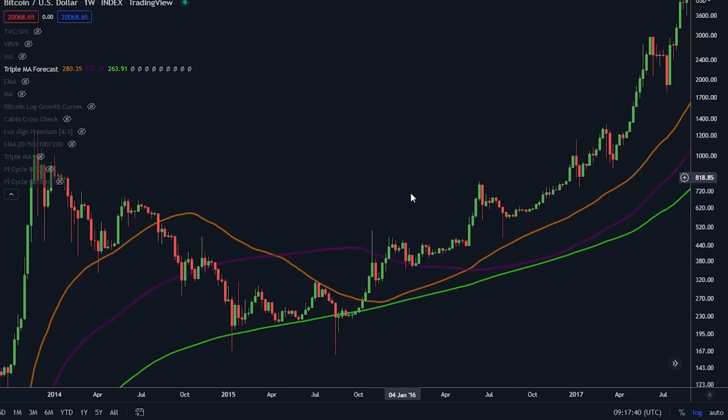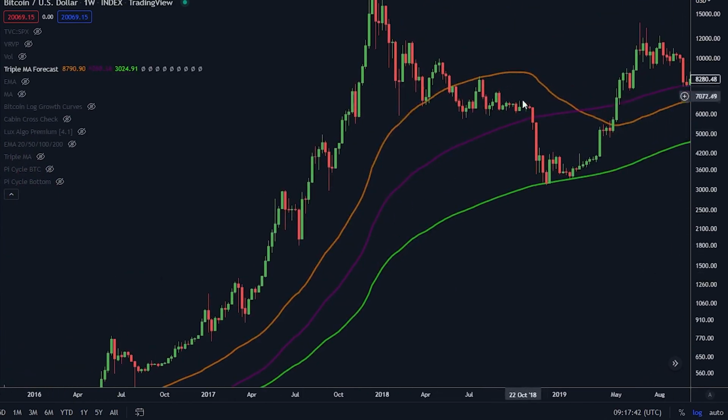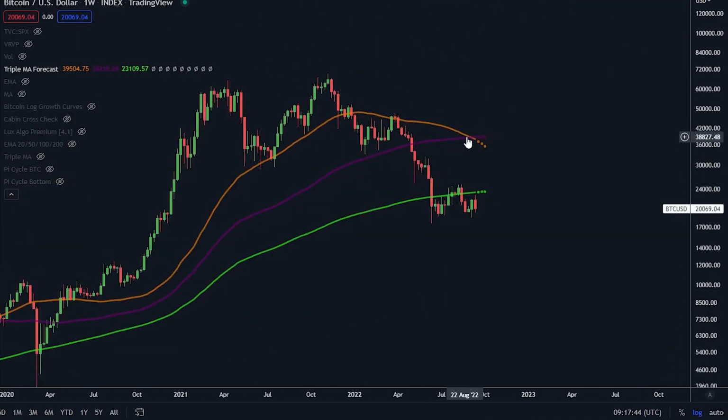Now we do not have a lot of data here. We only have 1, 2 times, and now we have the 3rd time. So is it going to be the same kind of thing happening the 3rd time? Are we going to have a nice pump here for Bitcoin and traditional markets?